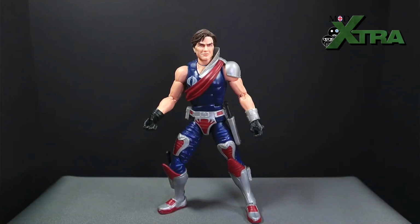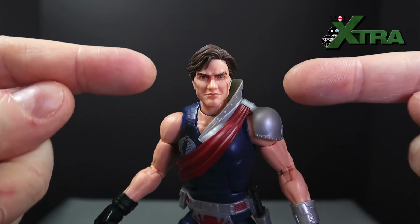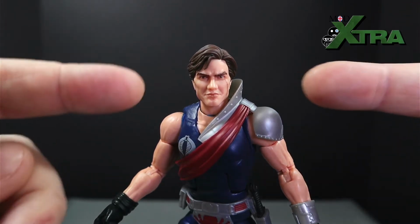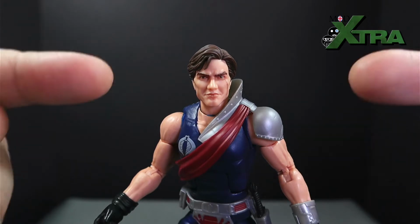I'll affirm that my experience is he sits in amongst the display and doesn't stand out as too cartoony. Bringing him closer to the camera so we can take a better look at the head sculpt. Like we've come to expect with the G.I. Joe Classified range, the head sculpt is brilliant. Second to none. None of this inconsistent ups and downs that we're seeing with the likes of Black Series and Marvel Legends, in my humble opinion. They are consistently doing great head sculpts.